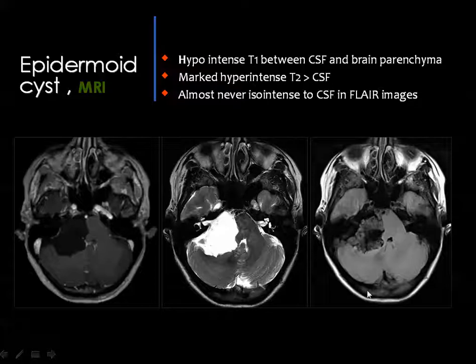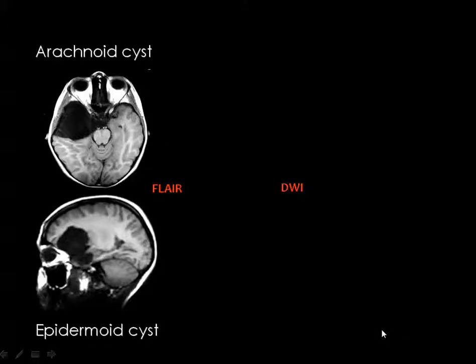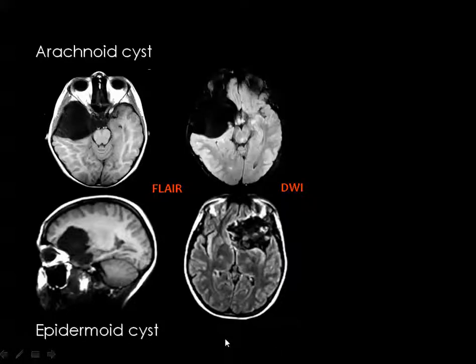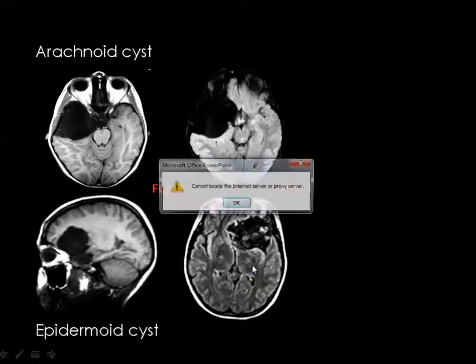but contains other fluid. Then this is the T1 with contrast and this is the T2 and this is the FLAIR showing that the lesion is epidermoid cyst. Then this is the arachnoid cyst in the T1 weighted image, axial and coronal. And this is the FLAIR of an arachnoid cyst and an epidermoid cyst.